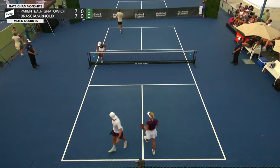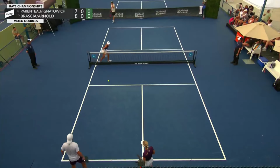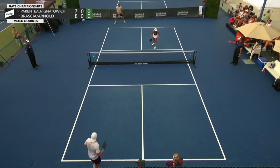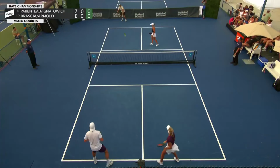You know, Maggie's been successful with her drive. She has been very successful, kind of catching James off guard. Yeah, I think the wind might be pushing the ball just a hair. For sure. But it's working, so you stick with it.